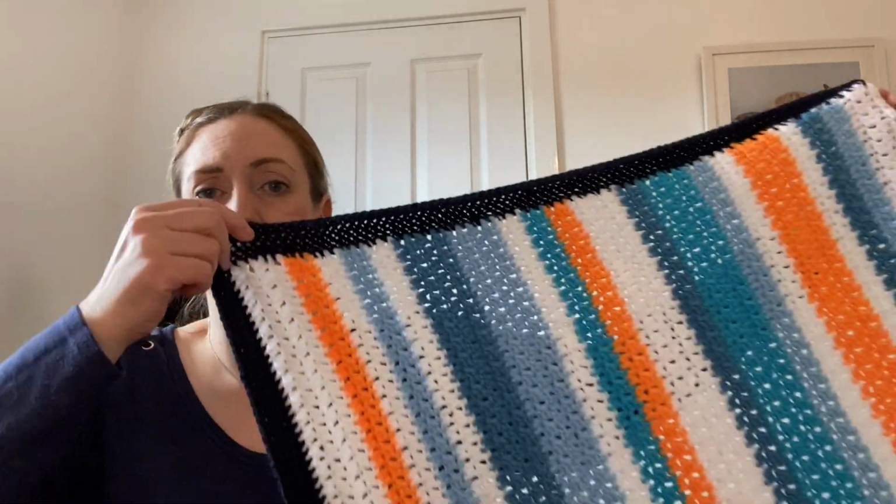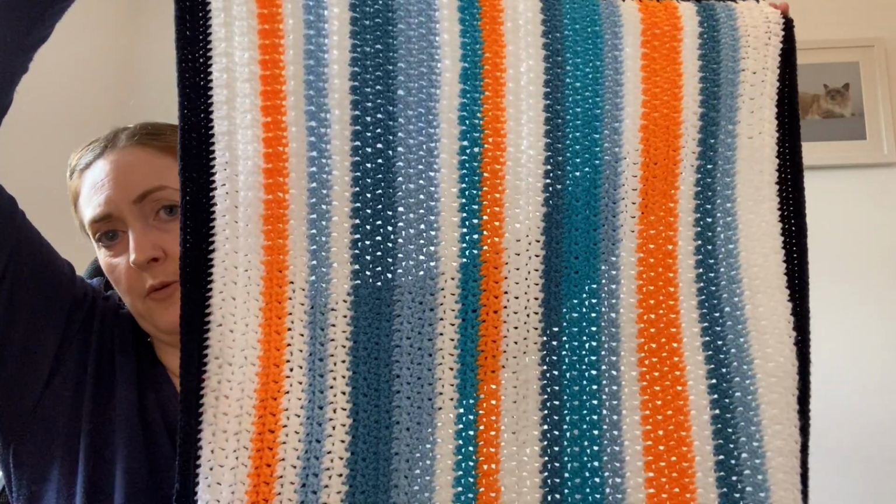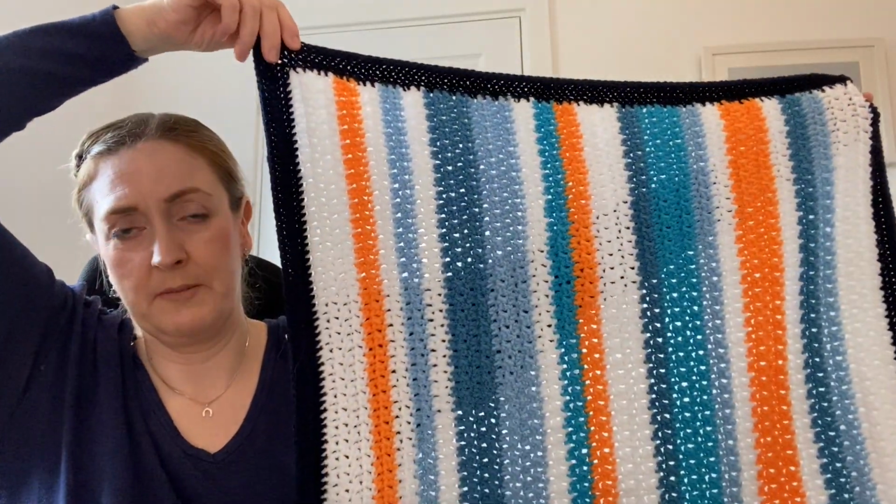So first thing is I've finished a blanket. This is for sale in my Etsy shop if you're interested at all. If you're not in the UK and you'd like to purchase, just send me a message and I'll work out the postage for you. But I do offer free postage in the UK. It's a vertical stripe, blue, orange and white baby blanket.